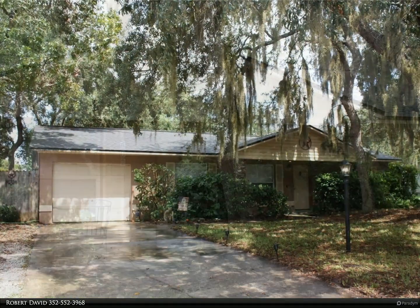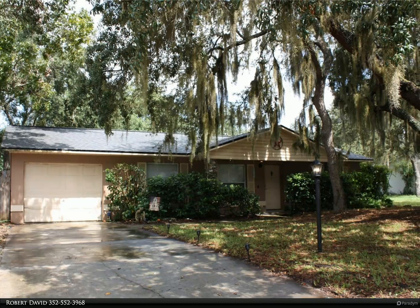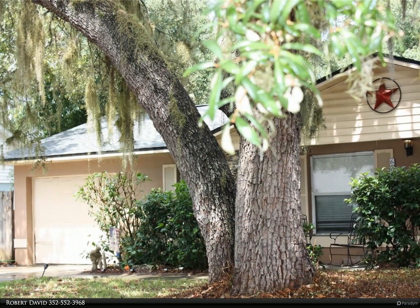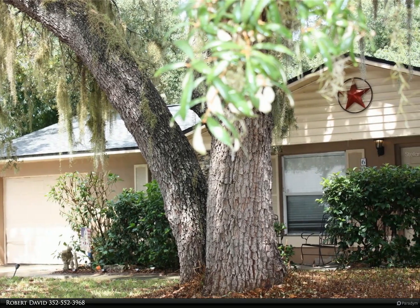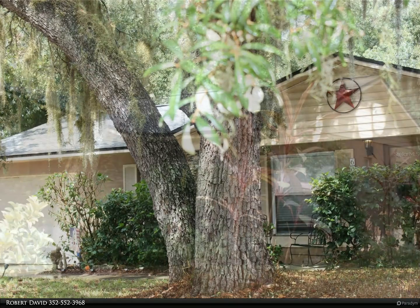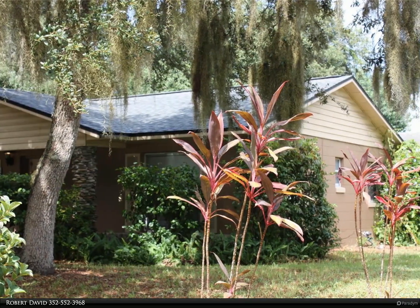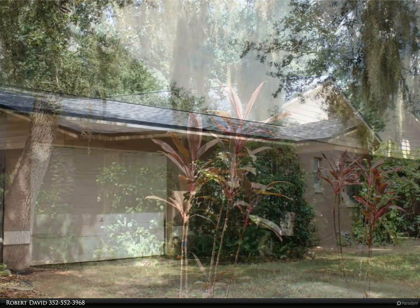Conveniently located in Eustis close to downtown shopping, restaurants, and mass transit, this 3-bedroom 2-bath concrete block home would make a great starter home. The split-bedroom floor plan leads into the living and dining area, enhanced by the cathedral ceiling. With sliding door access to the backyard and patio, you are just steps away from a great gathering place with friends to enjoy a barbecue.